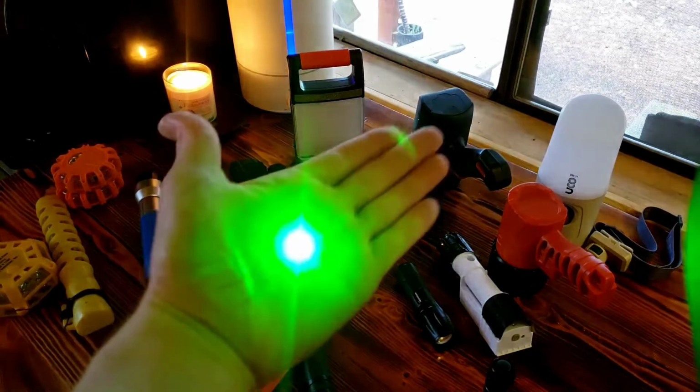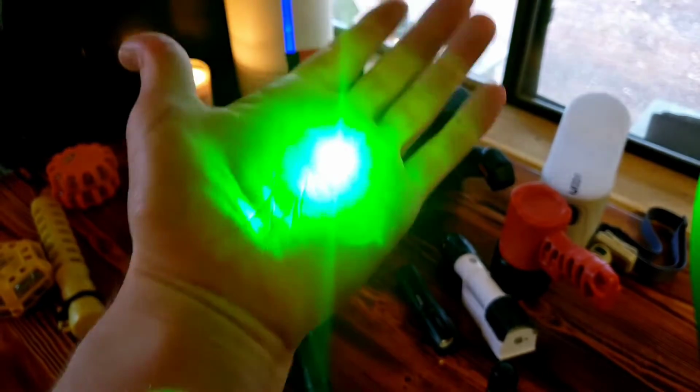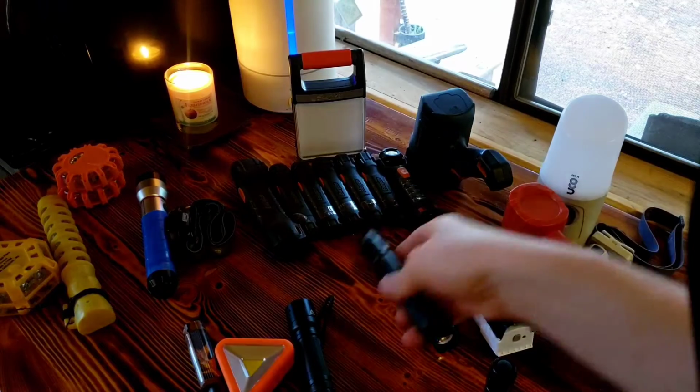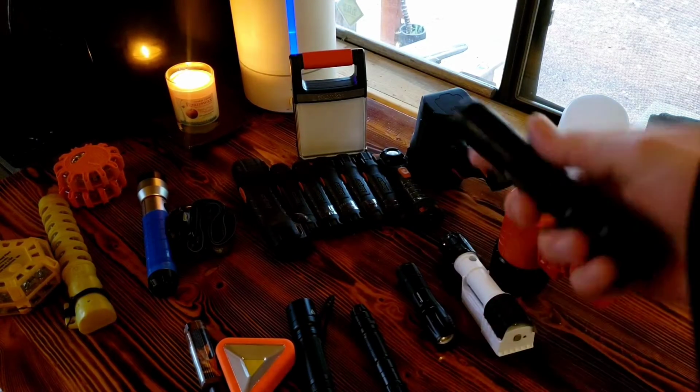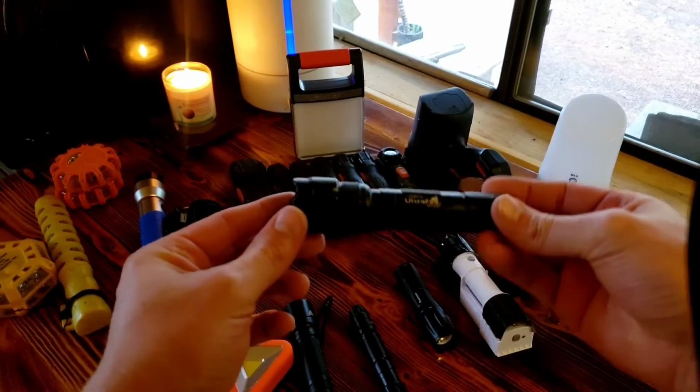And ones like this are pretty powerful where they can light stuff on fire. I've never felt it burn, but I've never held it long enough. So it's just kind of a cool green laser light. And then the Ultrafire flashlight kind of has a little self-defense bevel around the edge.